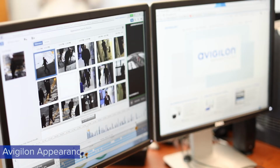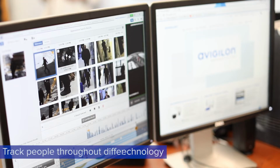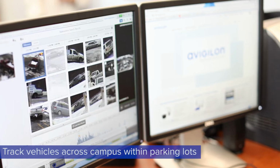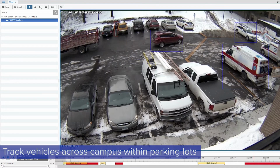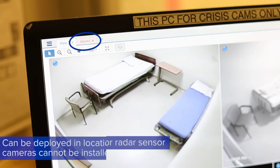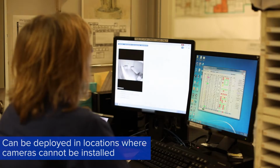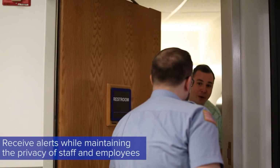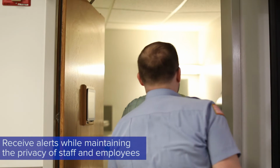We've recently deployed appearance search technology to allow us to track people throughout different locations of the hospital, and it also allows us to use a vehicle search to track vehicles throughout campus within the parking lots. One of the benefits of installing the Avigilon presence detector is that we can install it in locations that cameras cannot be installed, and we still receive the alerts that we need while maintaining the privacy of staff and employees.